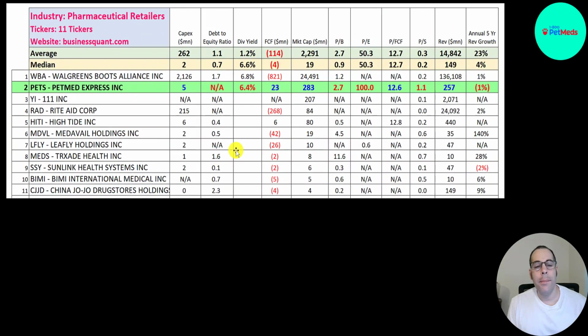There are 11 companies in the same industry as PetMed, and if they have a number in red, they're worse than the median. If they have a number in blue, they're better. They only spent $5 million in CapEx, which is higher than the median of $2 million. I don't think they have any debt, so we can't look at their debt to equity ratio. They do pay a nice dividend, over 6%. The only other company in this industry that pays a dividend is Walgreens, 6.8%. They're one of the few companies that generates positive free cash flow, them and High Tide.